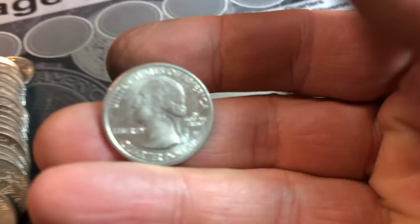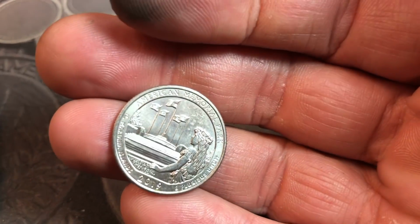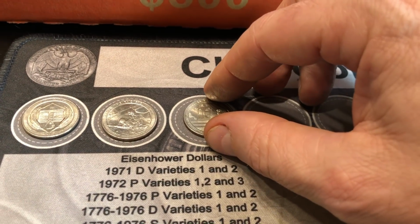Roll number 28, and we're going to have another W. I already saw it. It was reverse facing. It's an AMP, but when I flipped it, I saw that it had a W. American Memorial Park, a little bit of gunk on it, but otherwise not in that bad a shape. 2 W's in the box.